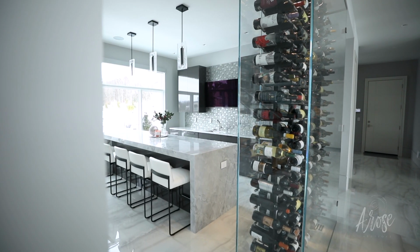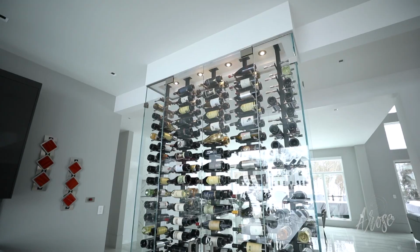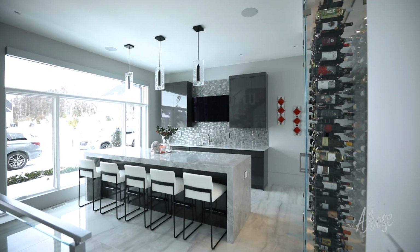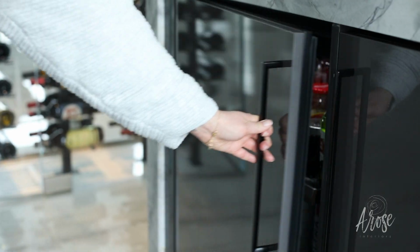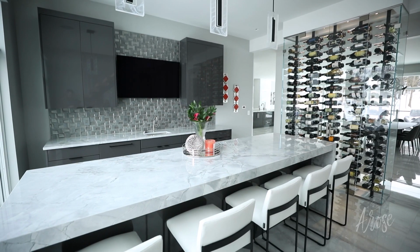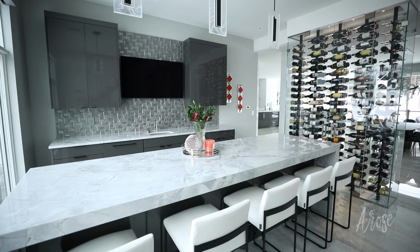So as we come over here, first of all, I love the fact that the wine is the focal point through here, and everything else is hidden. And that really was the point of this space, to have this grand display that's a great showcase for visitors and family alike, but really to have an entertaining space that's all part of the open floor plan concept. So I'm loving even just the dining space through here.